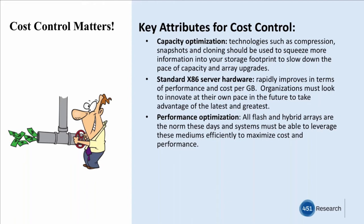The reason you need this is you need to be able to expand the effective capacity of your storage systems. And if you can do that efficiently, you can slow down how quickly you need to add capacity or new systems going forward. That's a key factor, because as soon as you start having to add new systems, that's where the cost usually goes out of control, both in terms of acquisition costs and management costs. So it becomes more and more important to optimize that efficiency to reduce your management burden.